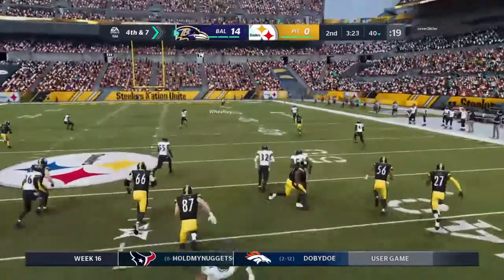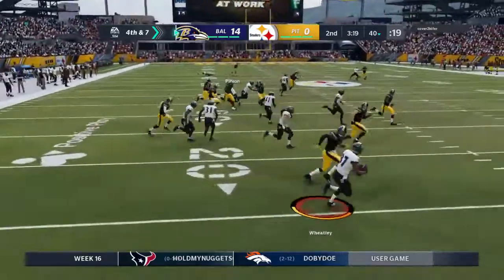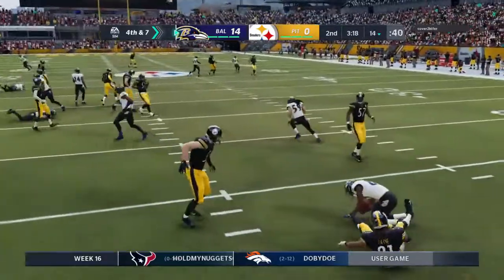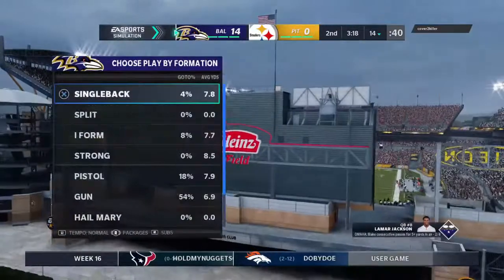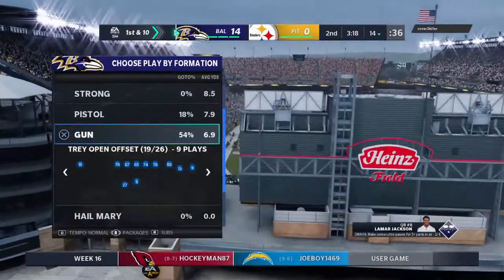And he'll get this away into the icy winter air. This is taken at the 10. A 46-yard punt, 4-yard return. And the offense will come back out deep in their own territory.